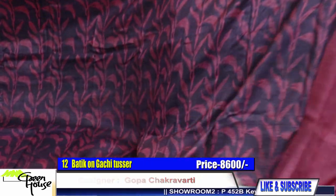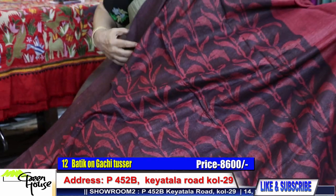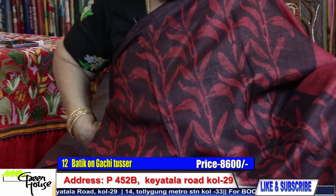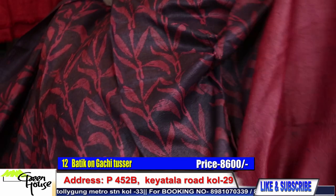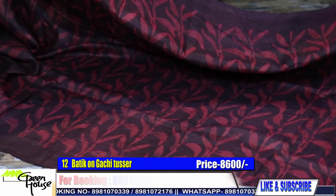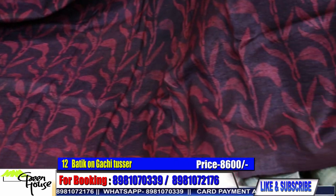Best of tusser, best of color, they're very stylish, elegant ones. Hope you like it. It's very beautiful. This is deep coffee and red, but this is given a different look. The red has not come out like that, it's reddish, the brick tone is there, no? Little different. They're all English tones.